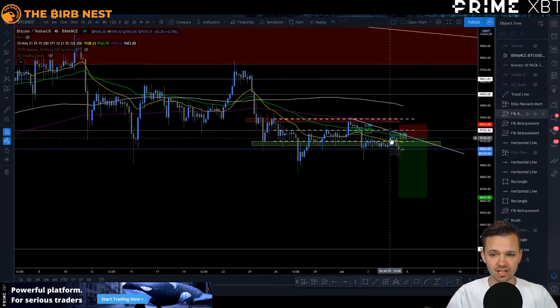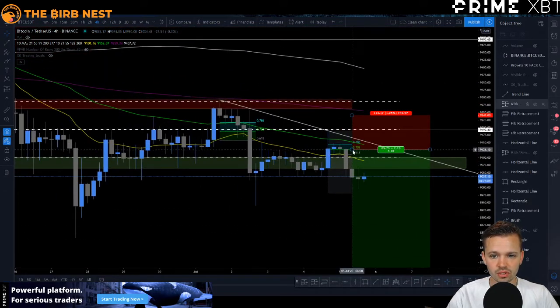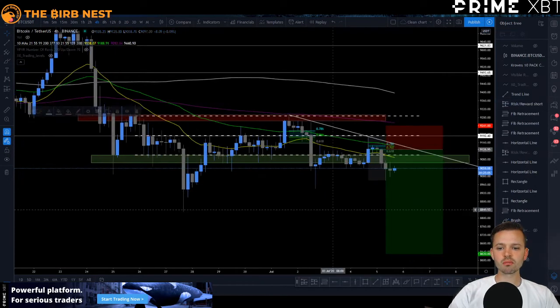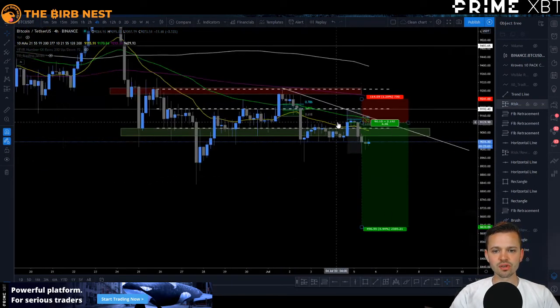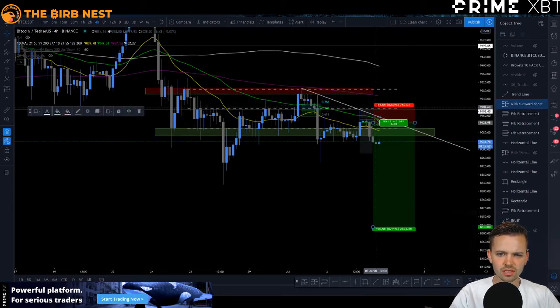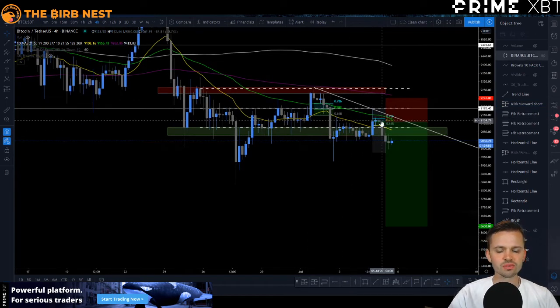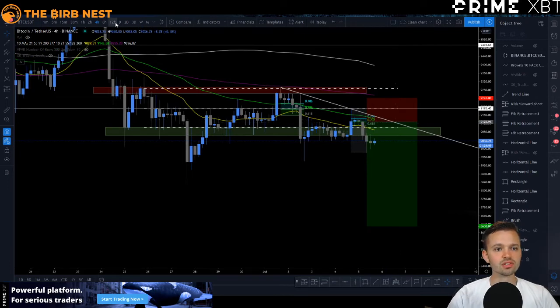The entry is actually, you know what, we're going to increase the area right there. Yeah, that's good. So if we get a dump to range low, I think this is a very good entry because it's so close to the invalidation area. Honestly, the stop loss could even be down here, but I'd like to have a bit wider stop. So this is really a nice area because it's so close to the invalidation area. That's what I'm looking at.